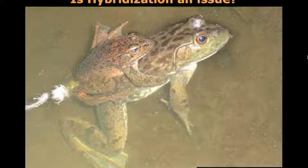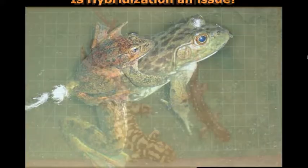So it's a reproductive trap, basically, where eventually you're just going to have fewer and fewer red-legged frogs because there's no one to breed with. And so that's why this is an issue with these bullfrogs in these other areas where native California red-legged frogs occur. Also, this bullfrog honestly probably could eat that red-legged frog, and that is a big problem. When we've removed bullfrogs from ecosystems, we open their stomachs and we find quite large frogs inside of them, which is a big problem.